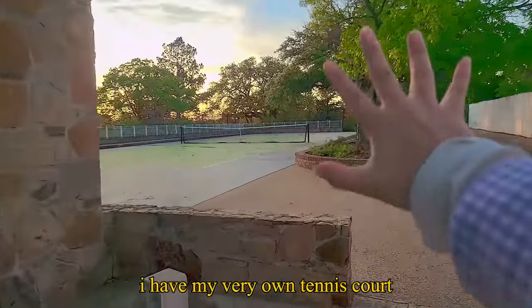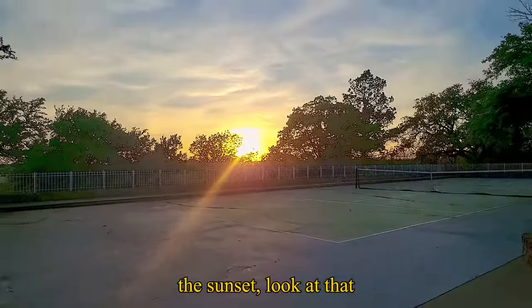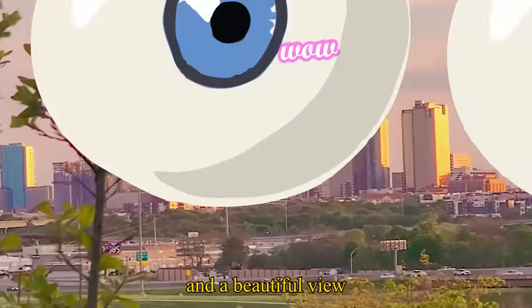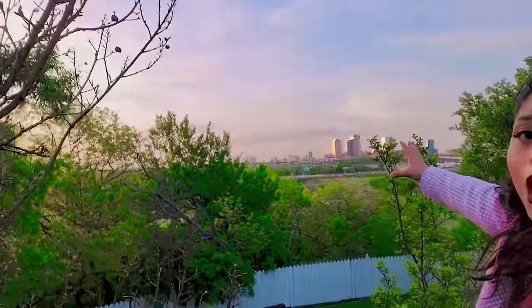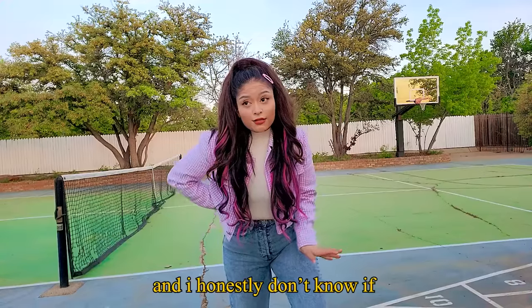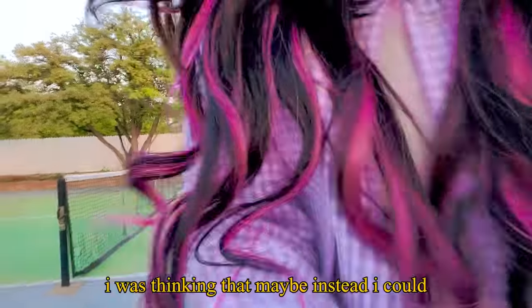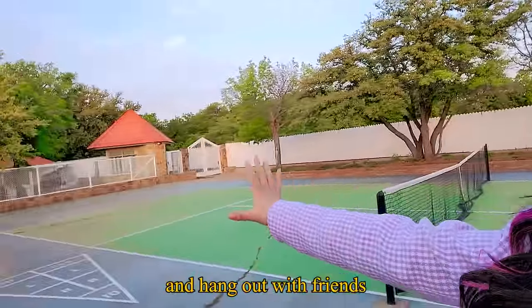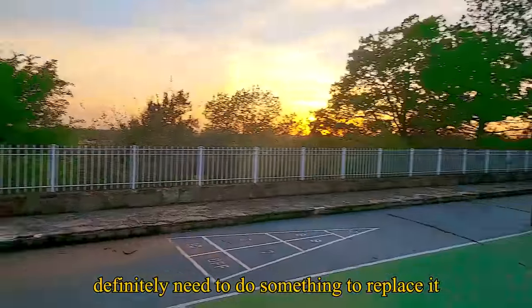I was so excited. And I saw this next part. I have my very own tennis court. Oh, the sunset. Look at that. So I get the sunset and a beautiful view. I almost died when I saw this view. So pretty. And I honestly don't know if I'm gonna keep the tennis court because I don't know how to play tennis. So I was thinking that maybe instead I could turn this into a swimming pool and hang out with friends. It's a little unkept. She's damaged. So definitely need to do something to replace it.